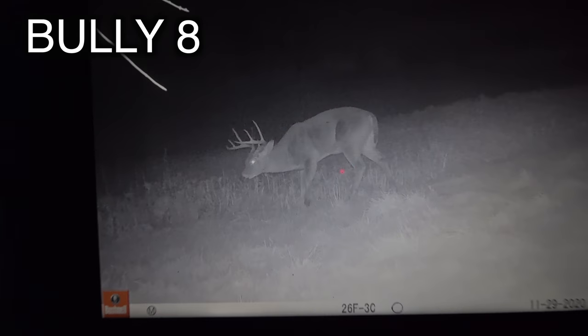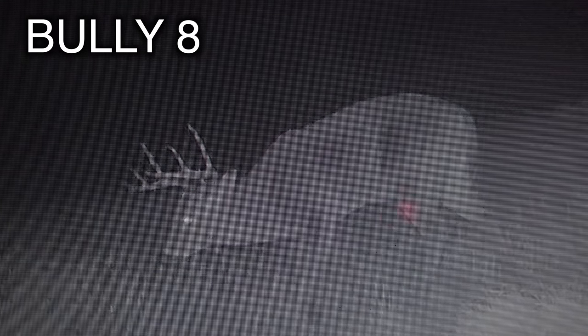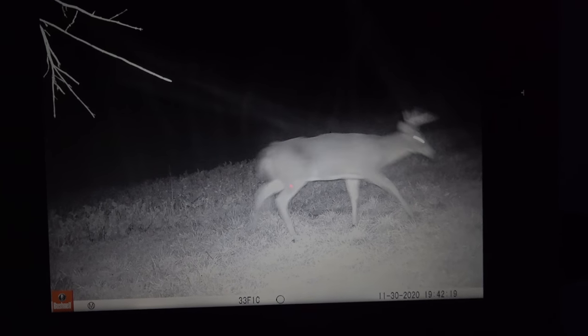Holy shit, there he is. Well, that's awesome. I thought it was probably Big Brow that was out, been running around out here, but it's the Bully 8. Big Brow and the Bully 8 are our two biggest. And that's the night on the 2nd of December at 7:30. That's the night Kaylee and I seen him cross the road down here, but we didn't know. We just could tell it was a big buck.